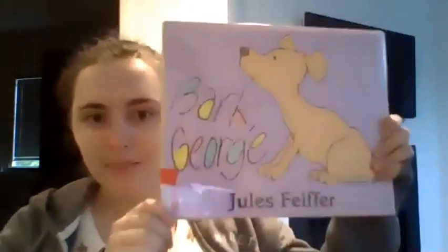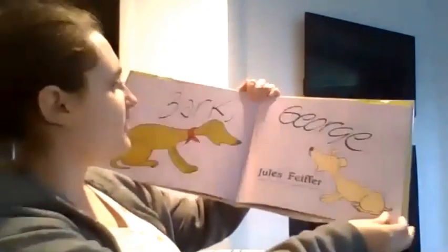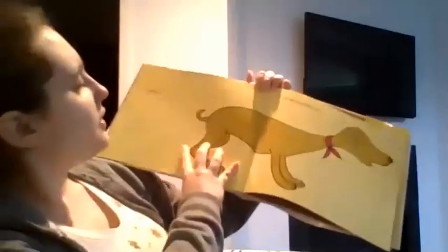Today, I'm going to read Bark, George by Jules Feiffer, courtesy of HarperCollins Publishers. So let's see if we can find a way. Here we go. Okay, Bark, George.